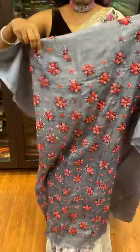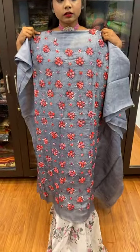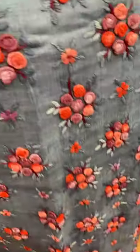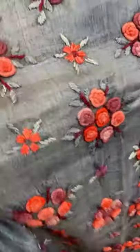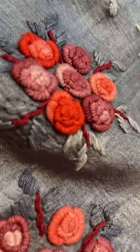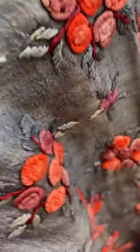Yeah. This is how it looks. It's quite lengthy work. The kurti is quite lengthy. You can see the width is almost the same as a sari width. You can see the work here. You can see the quality of the fabric also.